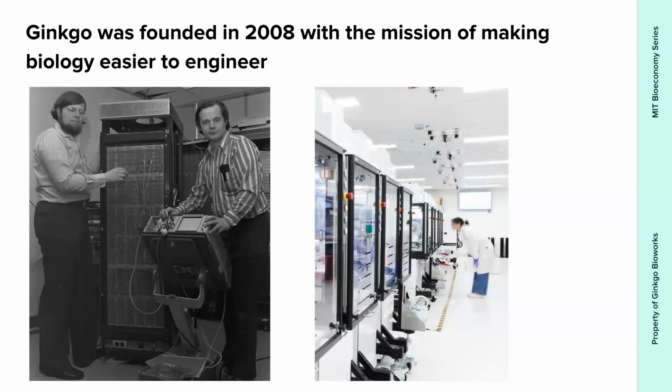Ginkgo was born at MIT, as many of you may know. It was founded by three PhD students in BE, one in CSAIL, and one faculty member, Tom Knight, who you see wearing his bell bottoms, working on his master's thesis, which at the time was making a mini computer, as they called it.